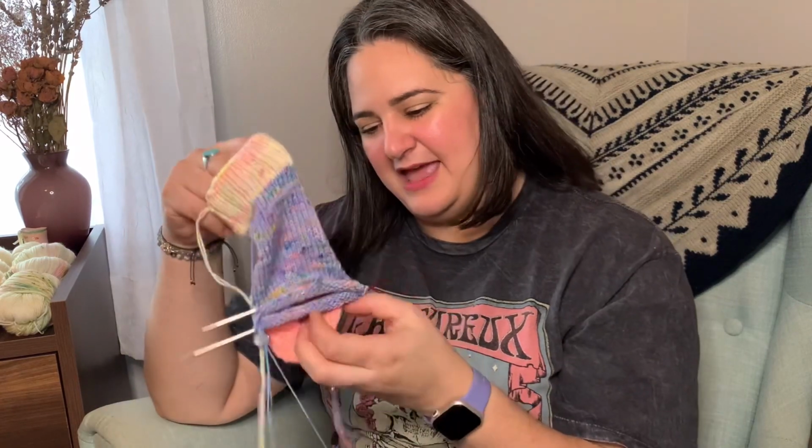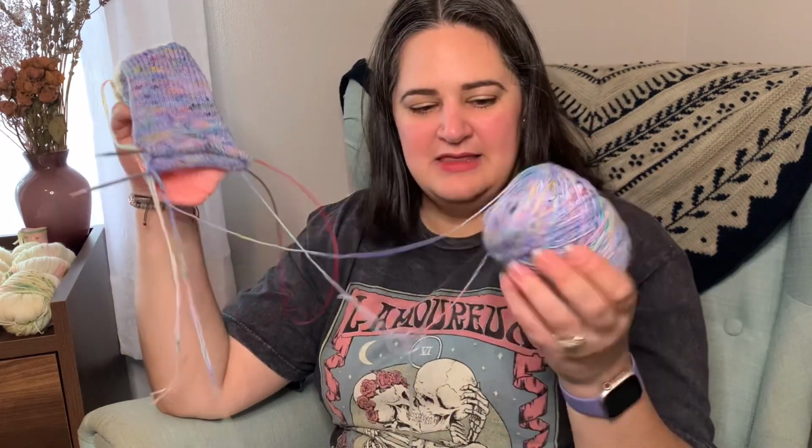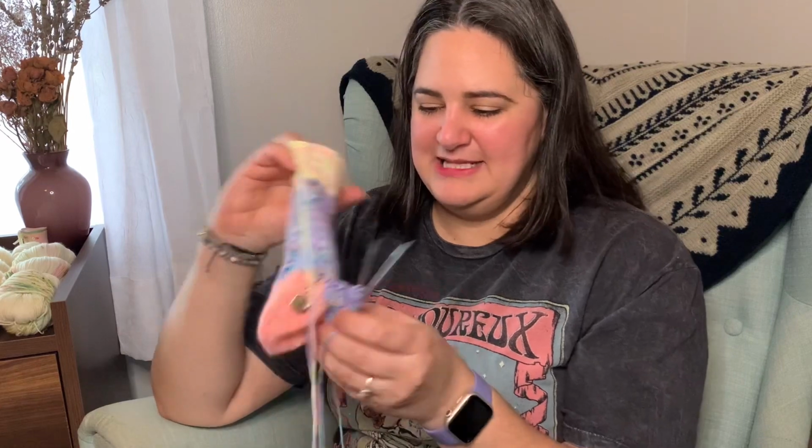I said I wasn't going to talk about them, but this is the Thickmas sock that I have started for myself using the skein that I dipped into for the last pair. So I will talk about these probably on the next episode, but yes, I really enjoy this pattern.